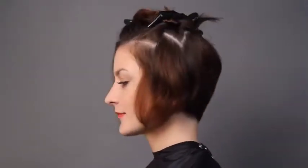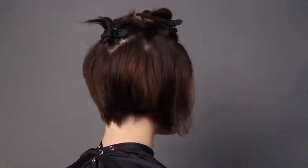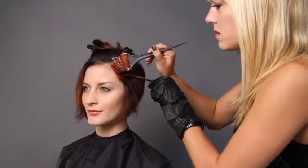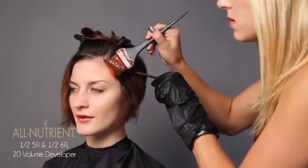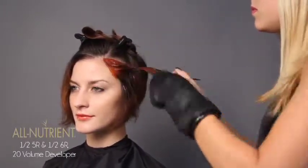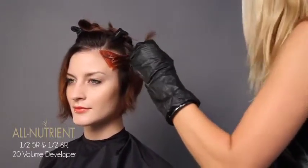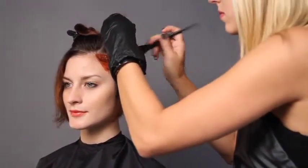So here you can see that we pre-sectioned her using a zigzag parting. I love working with the cut and the texture on this. This is a great opportunity to maximize color impact with layering. So I'm using the All Nutrient 6R Ruby Red in equal amounts of 5R Ruby Red and 20 volume for this whole bottom section. So I'm going to follow my parting and apply.